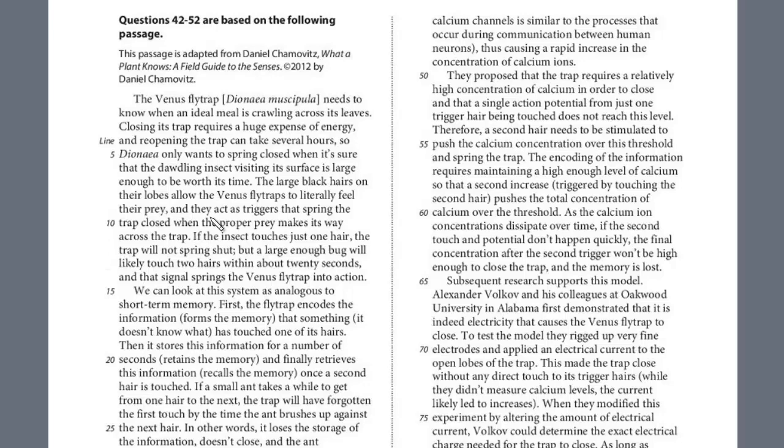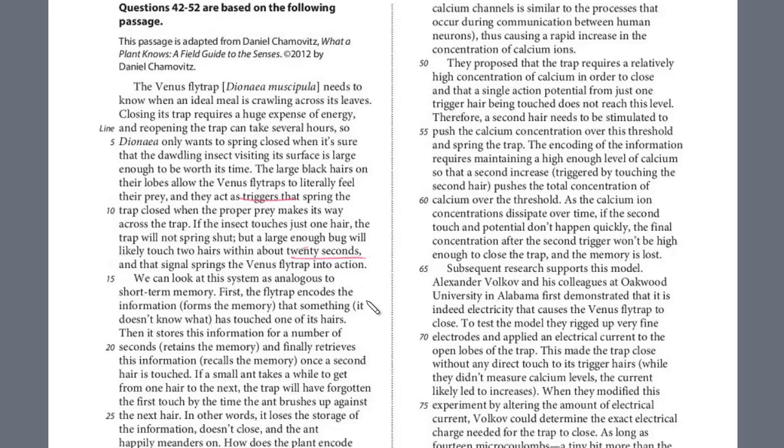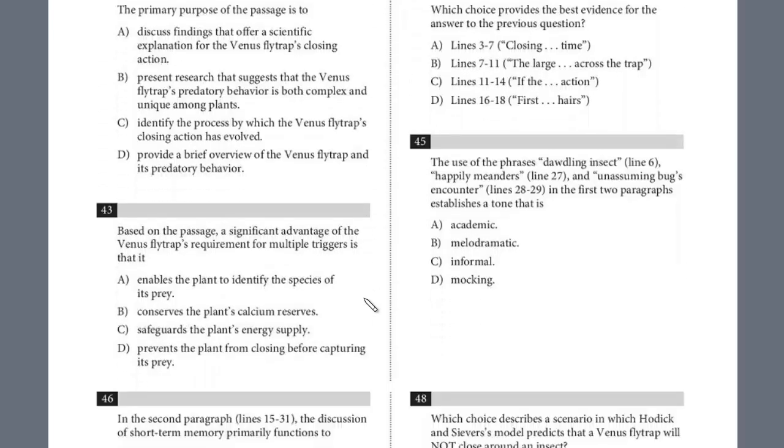And so this whole passage really, after explaining how the flytrap doesn't just close its trap indiscriminately, it needs the black hairs on their lobes to literally feel their prey. They act as triggers, and it has to be touched twice within 20 seconds. And the rest of the passage really gave the evidence. There were two different experiments as to what exactly causes this second trigger within an amount of time. And so we are on question number 47.